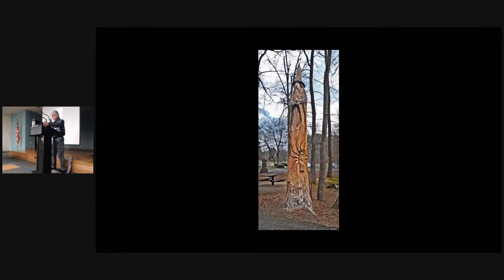And then we have the wizard. This is in the middle of Hollywood Park. And Hollywood Park is along the Greenway. And yeah, somebody got creative and just carved out a tree, or part of a tree, called the wizard.